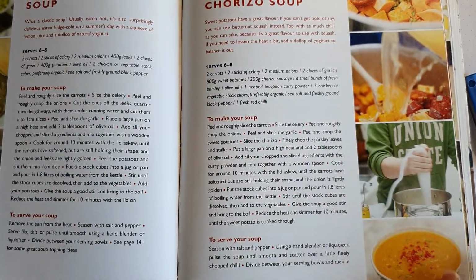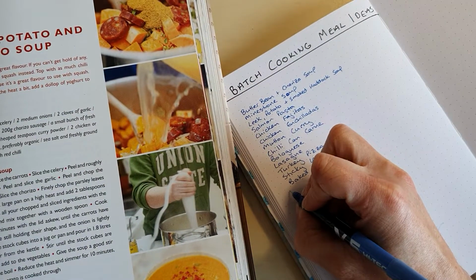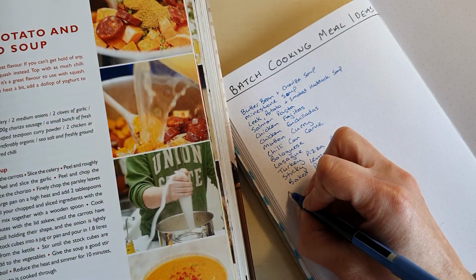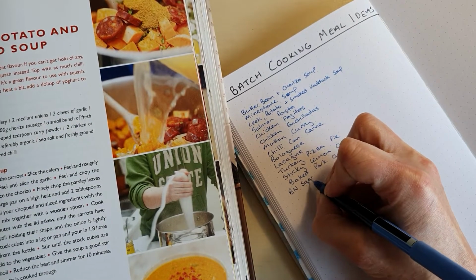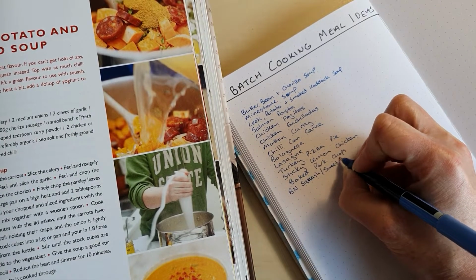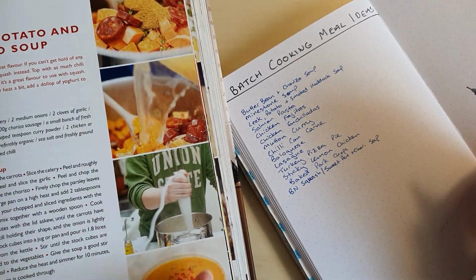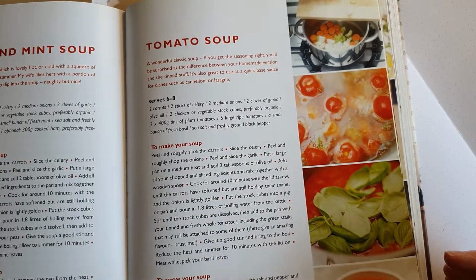Gordon Ramsay's leek and potato soup is better than his. And you can either do this with butternut squash or sweet potato. So that is quite nice. Pea and mint soup, tomato soup.